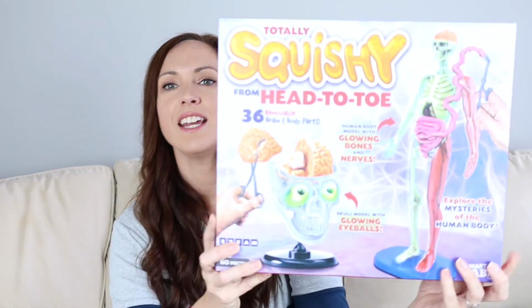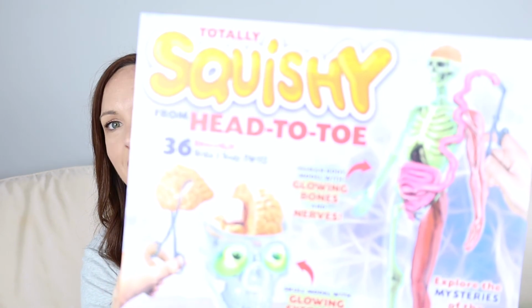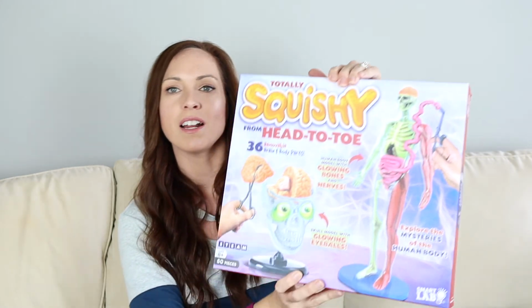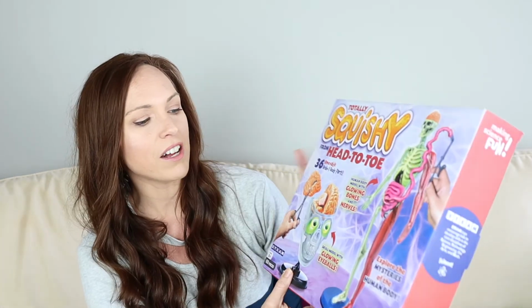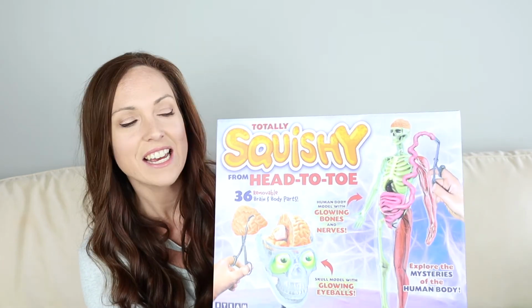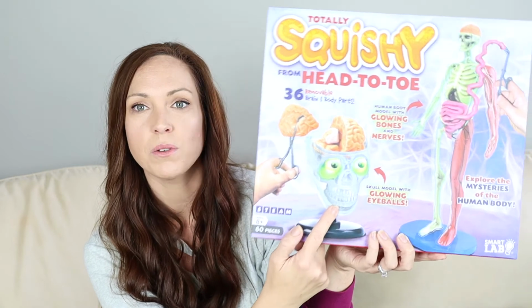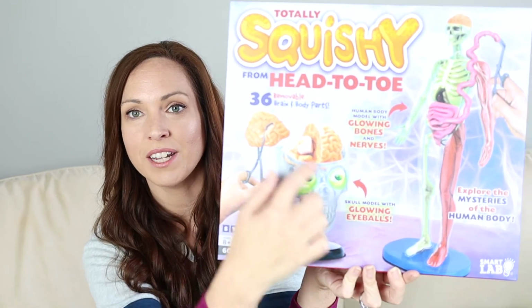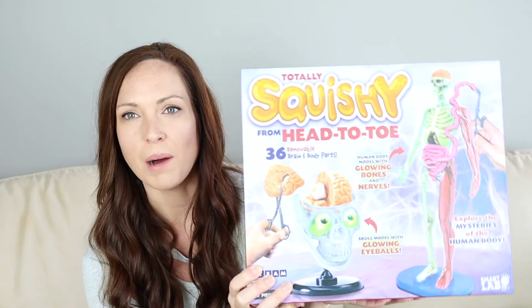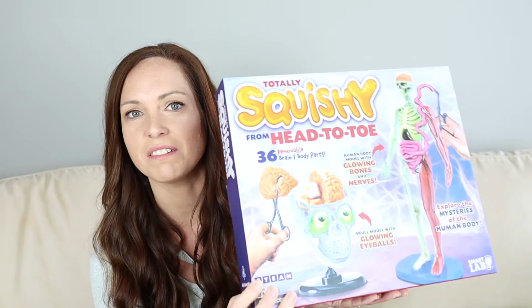The last thing I'm going to talk about isn't really a family game. It's definitely more on the homeschool educational side, but I feel like a lot of kids would probably enjoy this. And it is this squishy head-to-toe science kit here. We've been studying the human body this year, so it went right along with what we've been talking about. My girls love this thing. They think it is so neat. There are two different components. You have your skull, where you basically build the components of the brain, and then you have the human body. If you remember Operation, it's like Operation come to life.